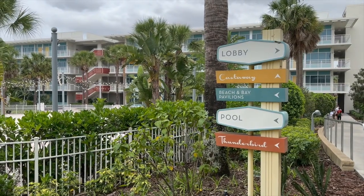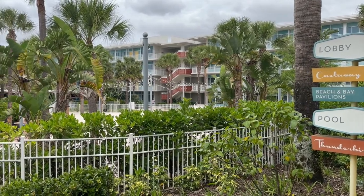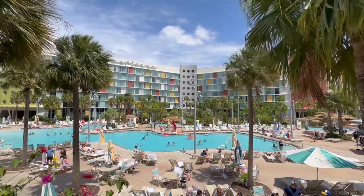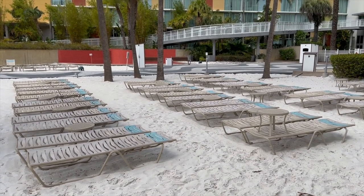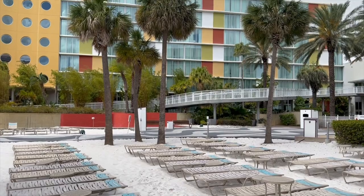The theming is so well done here that you almost forget you're smack dab in the middle of Central Florida, because the moment you step out into the pool courtyard, you're gonna feel like you're at a beach resort on the Florida coast. If you're traveling out of state and you want those beachy Florida vibes and the thrill of a theme park vacation, Cabana Bay is the perfect resort for you.